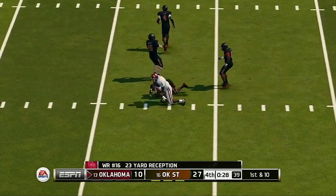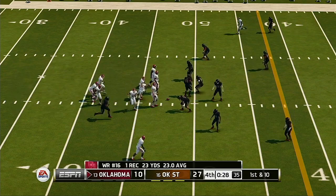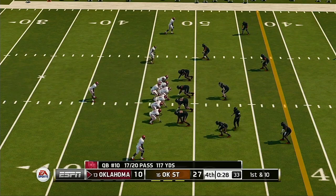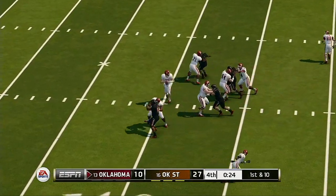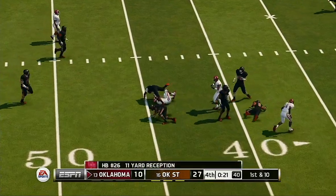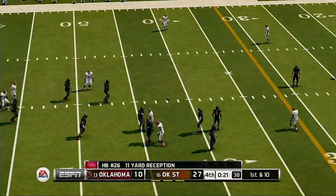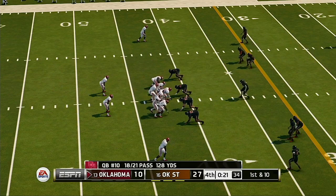They'll bring him down at the 48. He made a really good move at the line of scrimmage. Sometimes all you need to do is throw off the defender's timing just a little bit at the start of the play. And down he goes at the 42-yard line. That makes it first and 10.